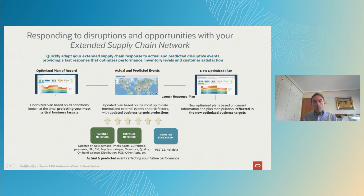And what our product does is it projects a new series of values through time for those KPIs, those key business targets. So you see updated the combined effect of all those disruptions, which could be either risk data from outside or internal from your network. Once you see the impact of that information, we work with off-the-shelf functionality provided in our applications, in our cloud, to reduce the impact or close the gap generated by those disruptions, until we get comfortable with what we call a new optimized plan.